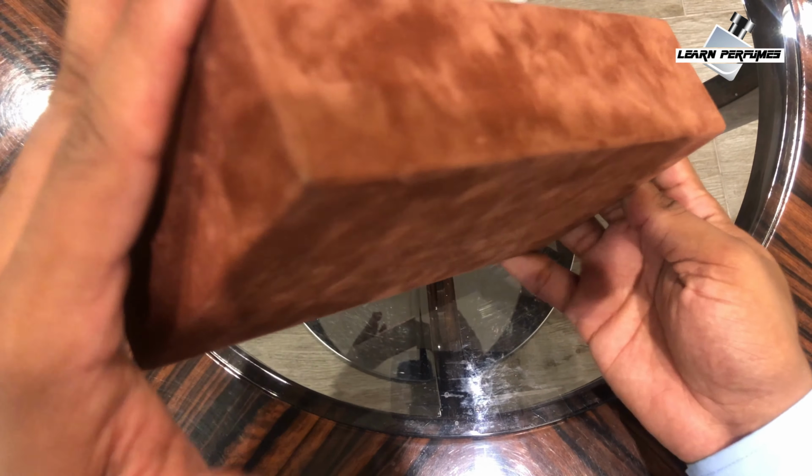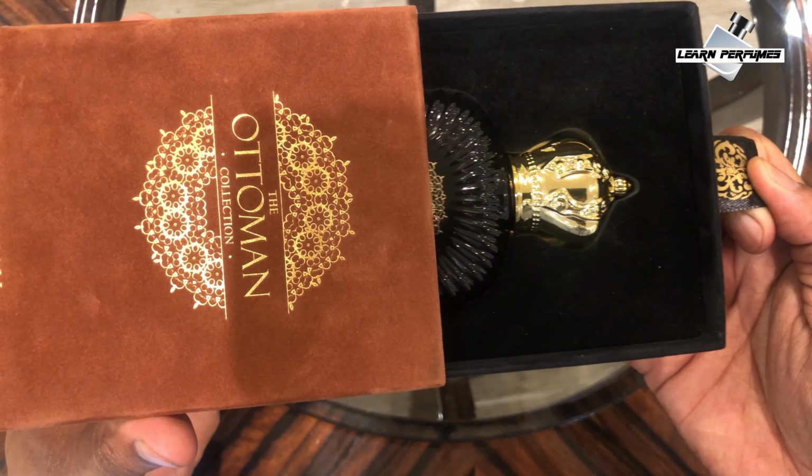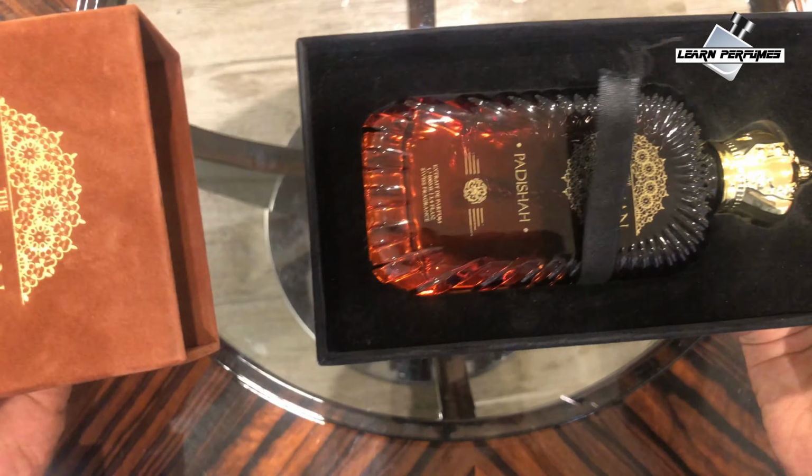Now if you want to open it, you just need to pull it like this, and here is your fragrance. The inner cover is also covered with velvet, black velvet. To remove your fragrance, you have to pull it like this, and your fragrance comes out. Here is the place, so your fragrance sits here fixed. It's not moving. So if you want to remove it, you can remove it like this. So now here is our fragrance.